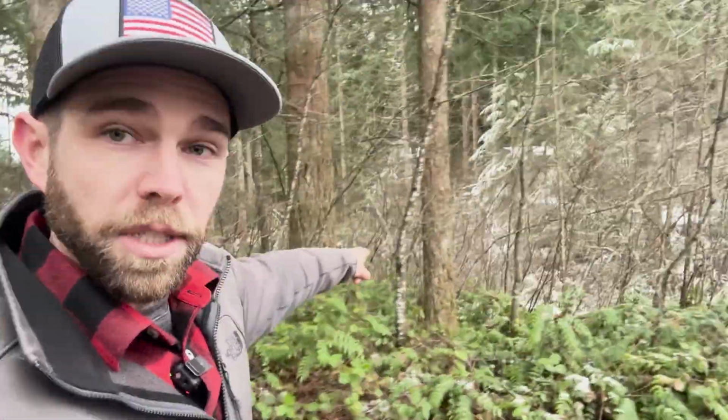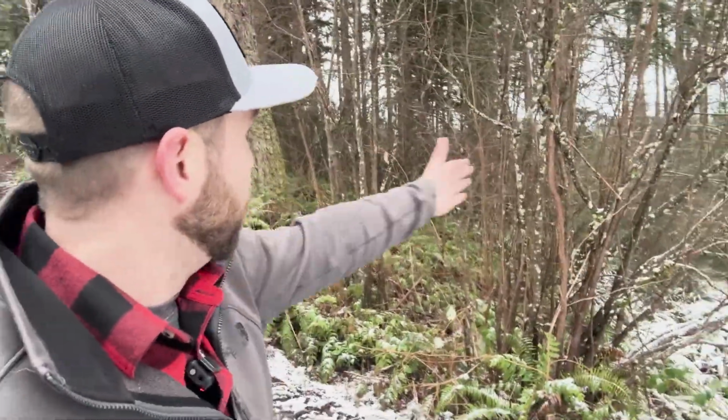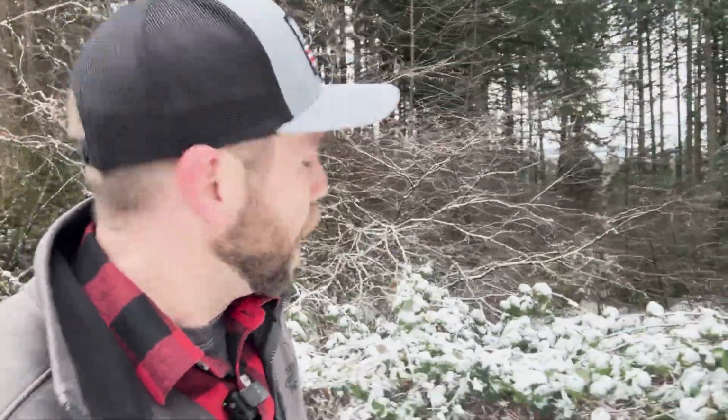We said, hey, what's the buffer on this stream down here? They didn't even have this stream on record, and they basically said, hey, that thing just dries up in the summertime, which was a huge win for us because this was basically like 2 acres in here of good timber that we didn't even think we were gonna be able to log until we got that good news from the county. So that was wonderful news.